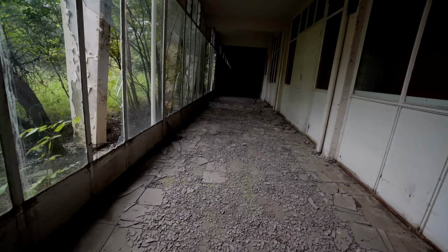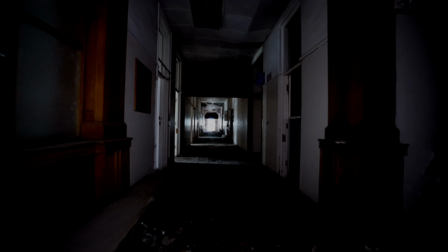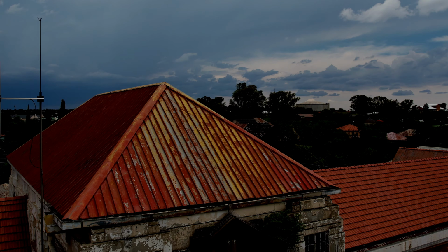Due to political sensitivity, the advanced state of decay of most buildings, and on-site security that guard the few residents that still live in the remaining homes on the compound, we will unfortunately not disclose this hospital's location.